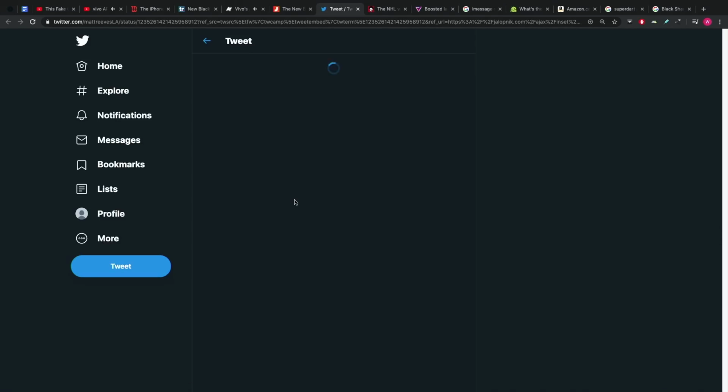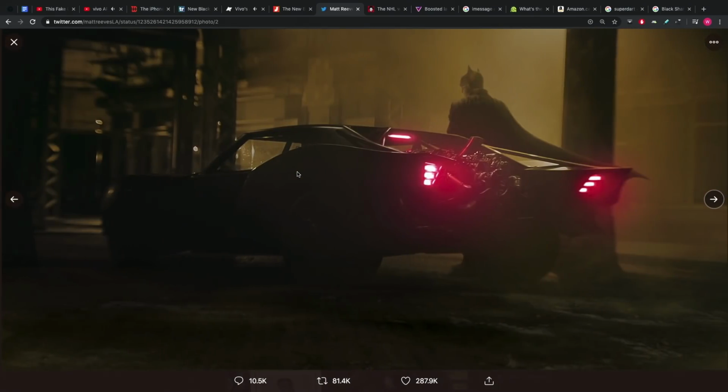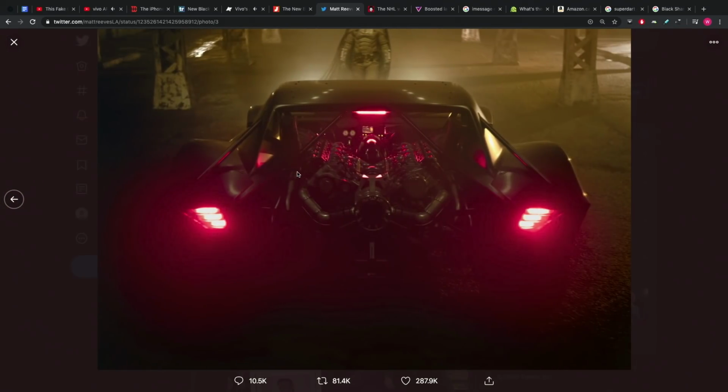I love this new Batmobile. Call me crazy, there's something, I love it. It's retro. I know people are going to say, why would he have an old looking car? Why would he have a muscle car looking thing? It's like a Camaro Mustang. It's got a huge, maybe V10, V8 engine in the back looking thing.